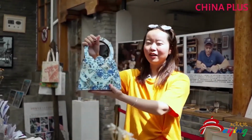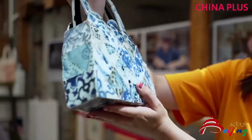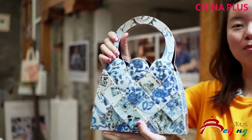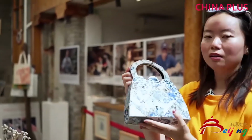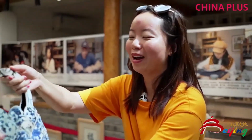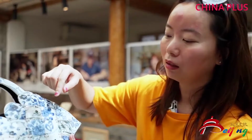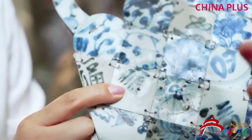Thank you. I love it. Let me show. Oh, this is from the Ming Dynasty, guys. I can't believe I'm holding something from the Ming Dynasty. I am so lucky. And they've used the deconstruction, new age way to sort of make it into a bag. Oh, 福. A lot of beautiful pieces being put together.